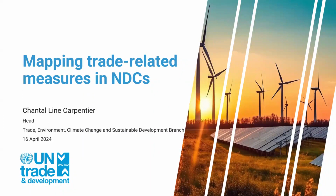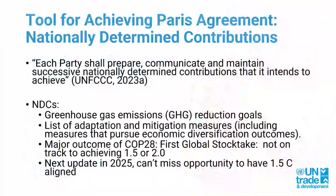So basically, the idea here was we were asking ourselves whether and how trade-related measures were used in nationally determined contributions of developing countries. And so this is what we're going to be presenting.